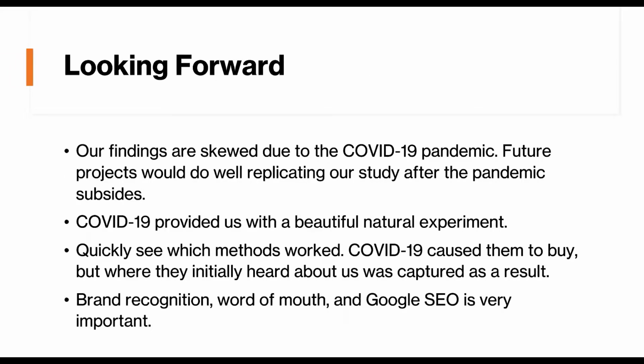So looking forward, we'd like to see this study implemented in another time period outside COVID just to verify the results. But we have come to the conclusion that COVID-19 worked in our favor and allowed us to have customers buy very quickly during our time period that we had this research study. And we were able to then capture the reason why they bought from us.